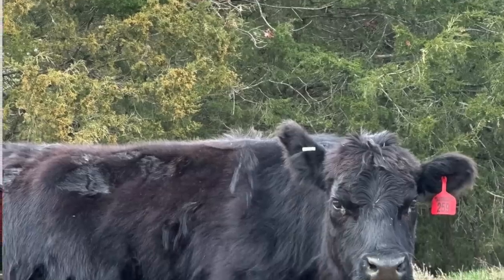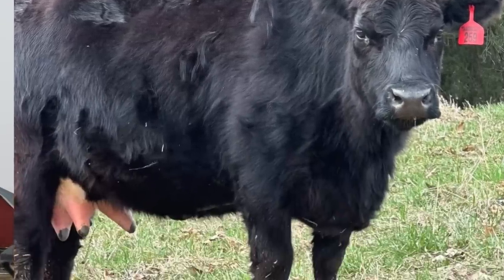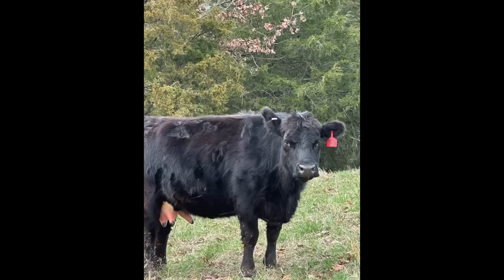I just saw this picture on Twitter. Oh man, it's a prime example. You know, that thing she's got down there looks like a weapon. That's a full, big old bag. You see that girl? She's calving, it's not any minute, it's any second now. She's calving. That's a big old bag.